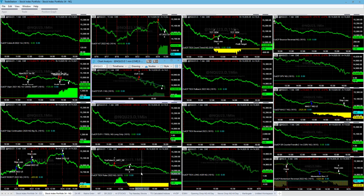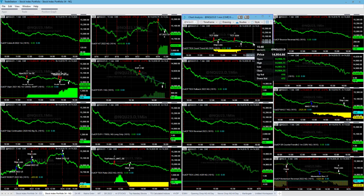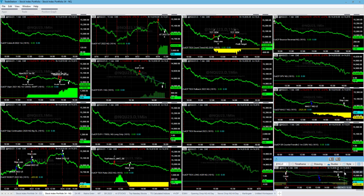Tick Pulse just stopped out at that counter trend rally point. It does have a really tight stop loss of 30 points, and so minus 625. Tick count trend was minus 50 on the day, one winner, one loser. And Mag 7 got beat up today, minus 25.25. And momentum reversal lost as well, minus 12.25.